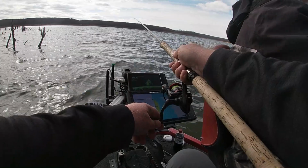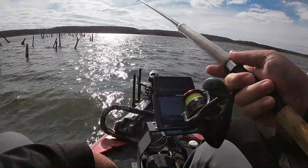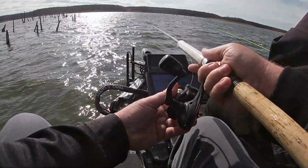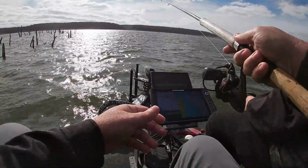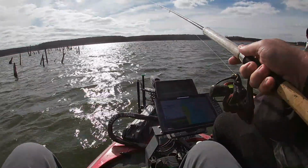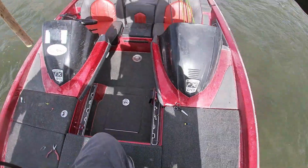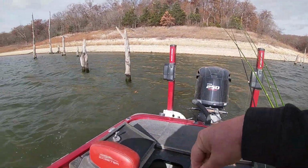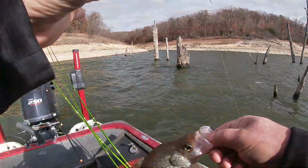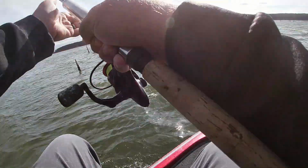Filet, probably. It's a 10-inch fish. I'm looking at it, thinking that's a bigger fish than I think. That's a better one. Threw in the general area. They're down there. Got him. That's a better one.